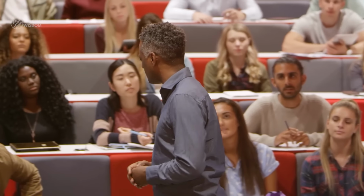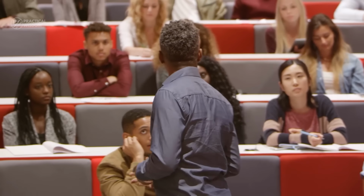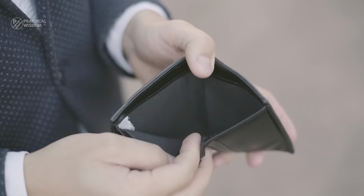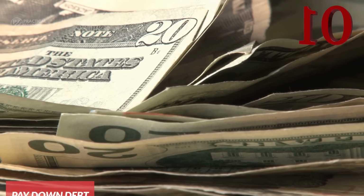That doesn't only mean pouring hundreds of thousands of dollars into grad school. Making yourself more marketable as an employee or professional might be a simple workshop to work on your public speaking, or even taking a class to be a pro at Microsoft Excel. If you're looking to broaden your skill set, but money is an issue, there are loads of free courses available online.